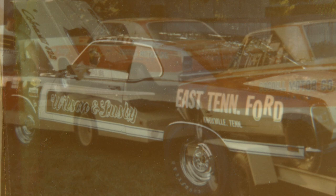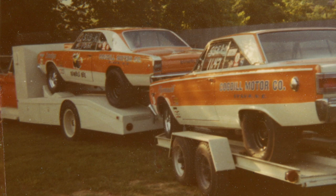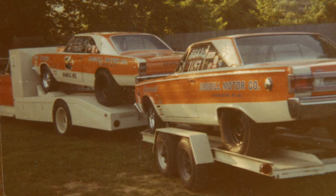Now this is a pretty high dollar operation right here. You've got a ramp truck with a '68 Hemi Dart on the back of it, pulling a trailer with a Hemi-powered Plymouth back there. Both of these cars set up for super stock, and they came all the way from Sylva, North Carolina to take all the local boys' money in this big super stock race.